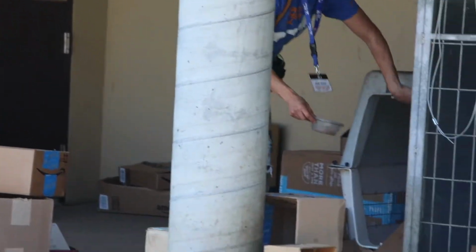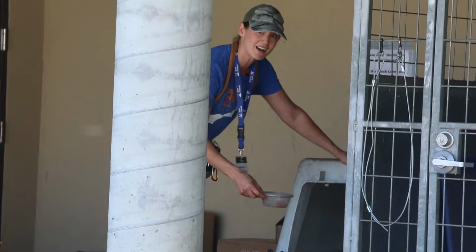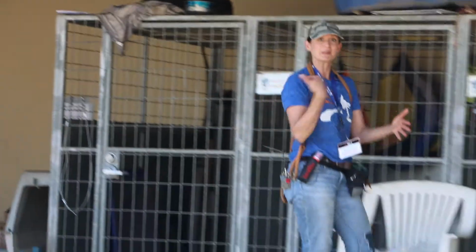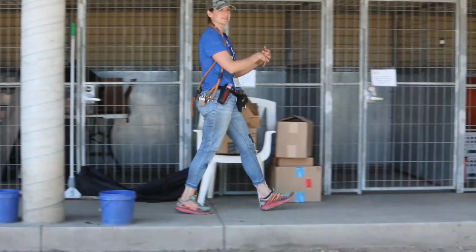Something fun, like even just hiding it here in the dog crate, the dog kennel, can be really scary for some dogs, and it pushes them to build their confidence to go into the kennel to find the treat.